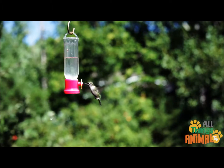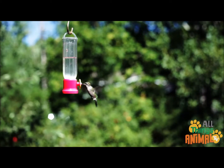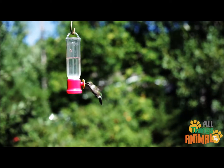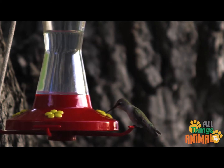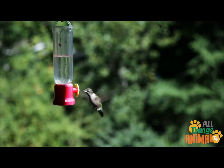These red feeders are full of sweet nectar for the hummingbirds. They are especially attracted to the red color. Did you know hummingbirds can't walk or hop like a normal bird? Their legs are only for perching, so they need to fly everywhere. Lucky they have strong wings.